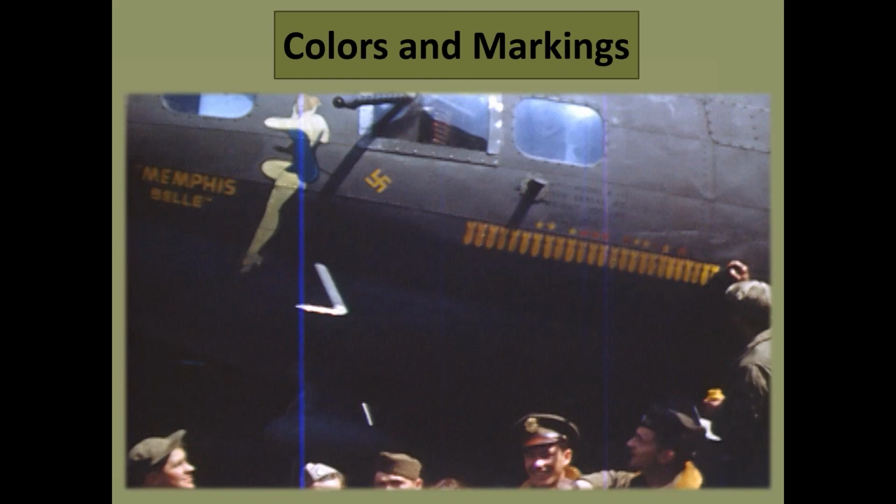But with so many images of it, one can think, well, that's how it's supposed to look. So what we're looking at here is film of the Memphis Belle crew right after they finished the 25th mission. This is the real deal. This is not staged. They have just come off the airplane.